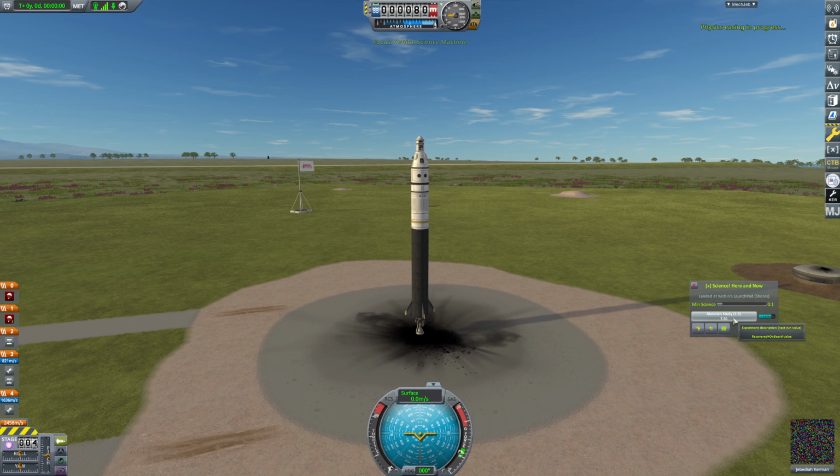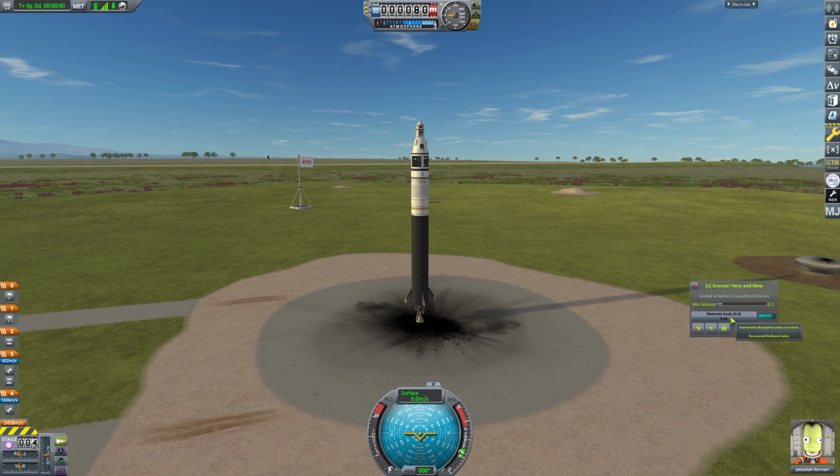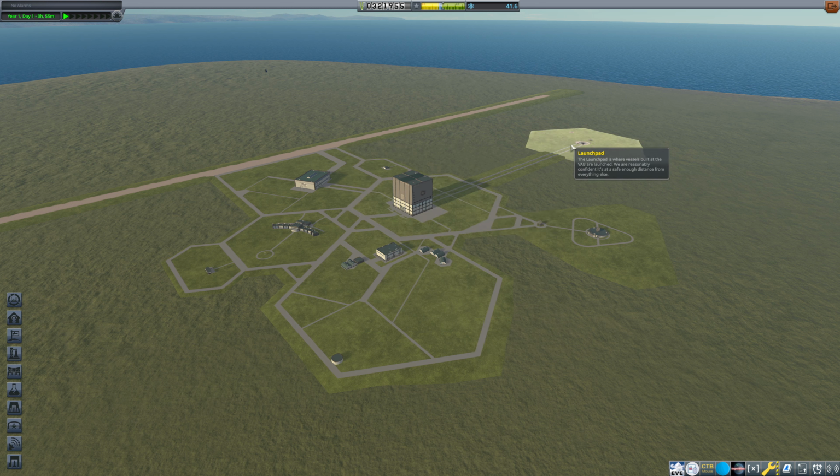Sadly, the Science Junior is not rerunnable, but we're going to have to do several orbital flights here, most likely, in order to get the science that we need. So we're going to grab 1.6 science here, and then it's going to be 0.4. So realistically, there's going to be one more of these. At least one more. Slightly tedious, no doubt about that, but we do need to get the Science Junior caught up. Once we are at the point where we can reset it, things will get a lot better for us.